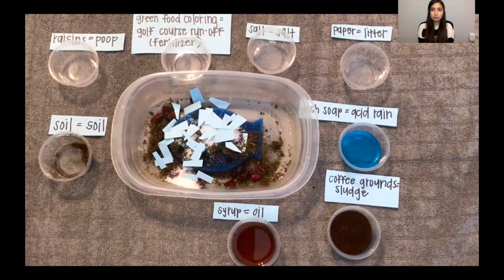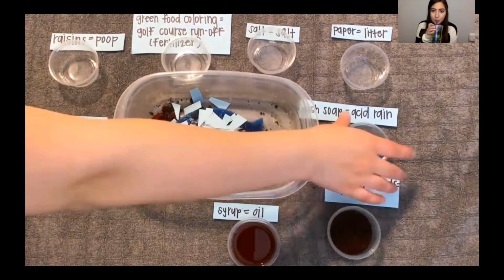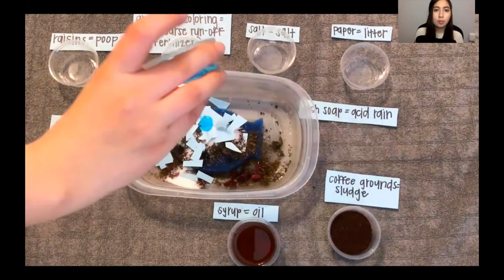It began to rain, and Freddie notices that this rain is a little different. It turns out that this rain is acid rain caused by air pollution. So now it's raining acid rain on Freddie.